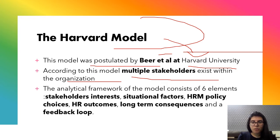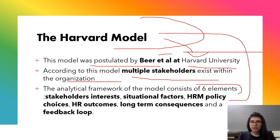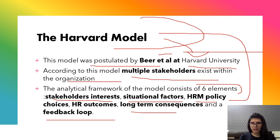And the analytical framework of the model consists of 6 elements. So now the Harvard model has 6 different elements, right? Earlier we had some elements, now it has 6 elements and they are different. Stakeholder interests, as I told you, there are multiple stakeholders, so this is one of the points of the framework. Then situational factors. In the matching model, what was the drawback? That the situational factors are not there. So here in the Harvard model, the situational factors have come into the picture. Then HRM policy choices, HR outcomes, long-term consequences, and there's a feedback loop in this model. So again, I repeat, the 6 elements are stakeholder interests, situational factors, HRM policy choices, HR outcomes, long-term consequences, and a feedback loop.